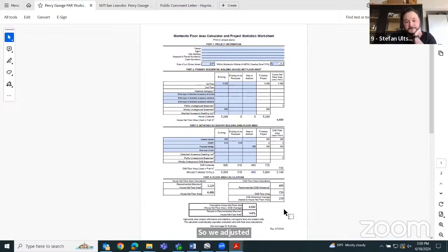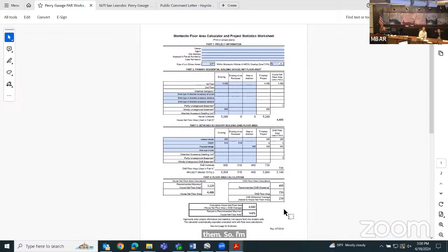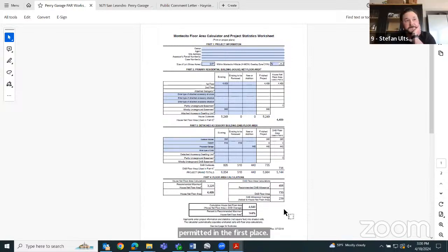Mm-hmm. So I'm not so sure that carport was ever permitted in the first place. I can't remember that, but I think it was not. It was not. Or they were required to take it down.